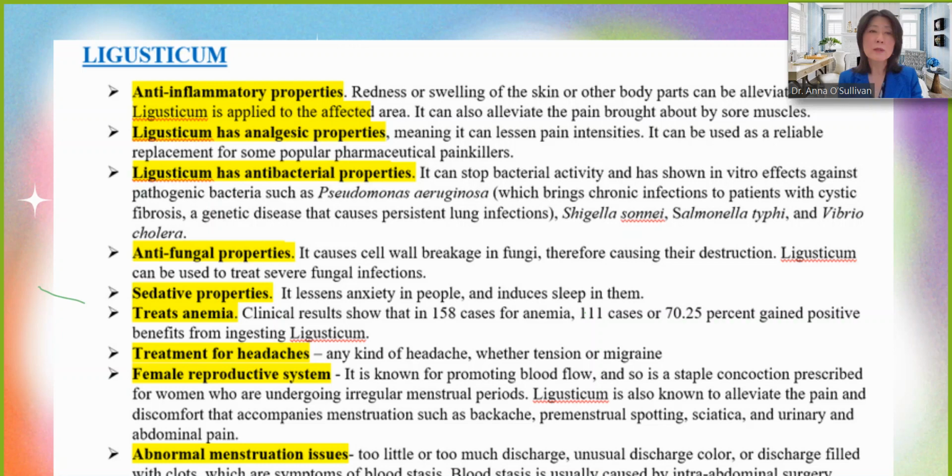It treats anemia, so this is the second herb, and it's also good for anemia. So actually all three herbs are very, very good for anemia. Clinical studies actually showed with 150 cases of anemia, 111 cases, or over 70% gained positive benefits from taking this particular herb. So when you take it in the HemoHIM form, you're actually taking supercharged herbs of these three ingredients, and that's why they work so well and so fast.